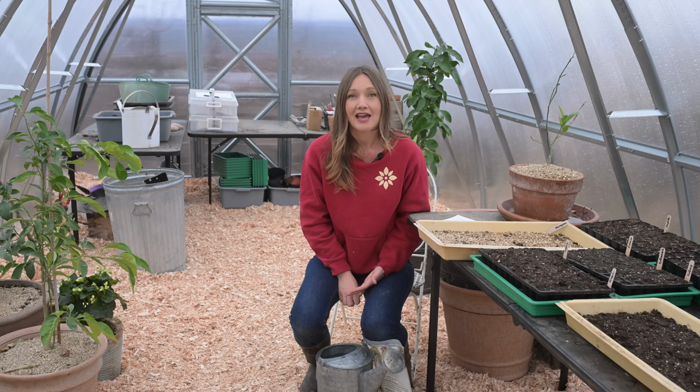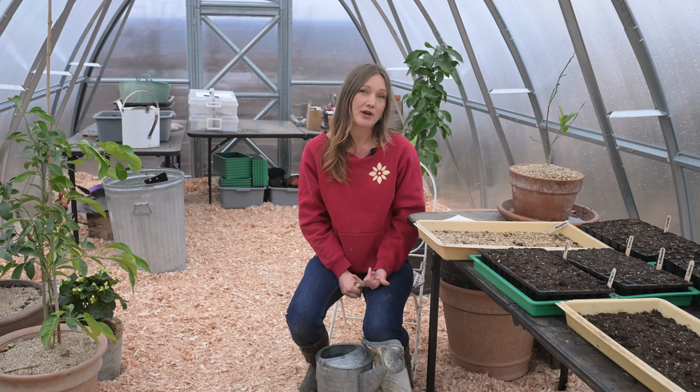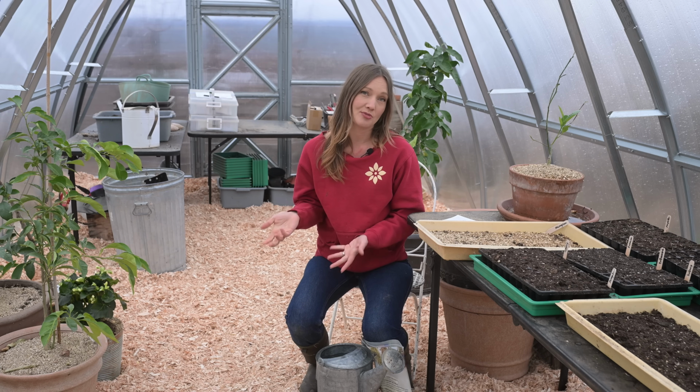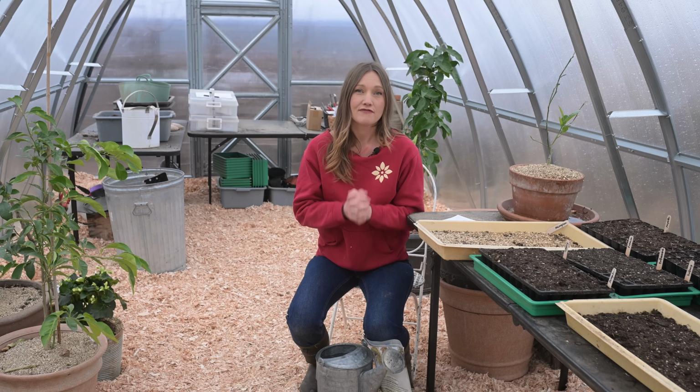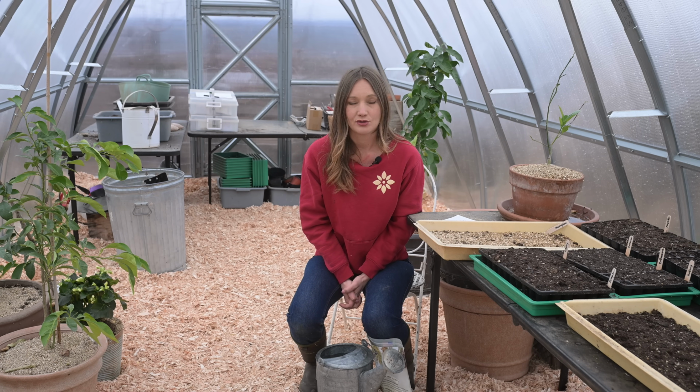For example, eggplants like it hot. Peppers need to be started quite a long ways before the frost date, unless you're going to go buy starts from the store. So just do a teeny bit of research, figure out what those 6 crops that you want to grow need, and just go for it. Don't hold back. Don't be worried about making a mistake. Don't be worried about a crop failure. It's going to happen.